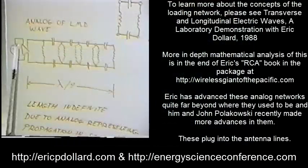Do you want to take a minute or two and kind of explain what this loading network is and what you guys are doing? Well, the loading network is the thing that I invented. It took me about 30 years to come up with, and it's the key to creating this infinite velocity propagation constant on the Alexanderson antenna. So there's no time difference between one part of the antenna or the other. That's essential so that all the ground rods operate in unison.